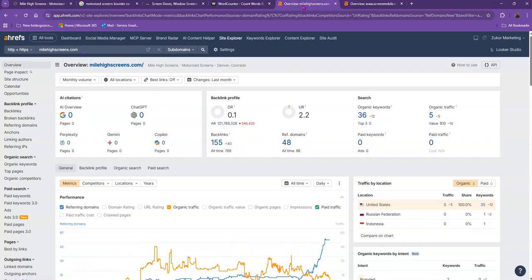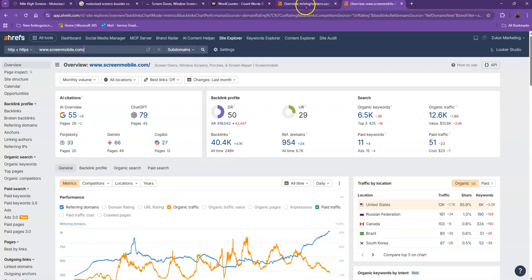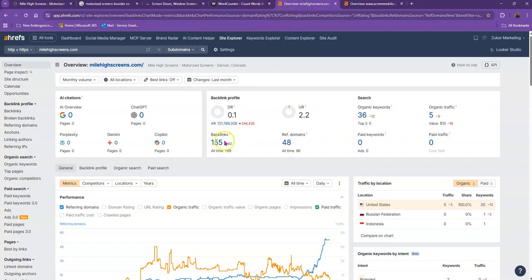Let's go ahead and take a look at what you actually need to do differently on your end. Of course, you still need to increase the number of your backlinks and you definitely need to add more keywords, but most importantly, you also need to increase the high quality backlinks for you to have a much better ratio. As a result, you'll definitely get more traffic out of it.